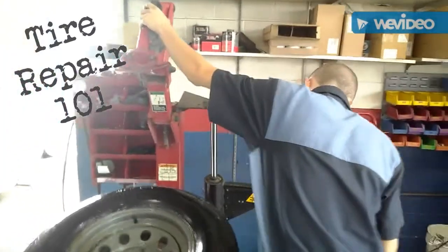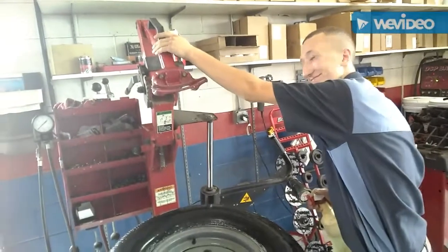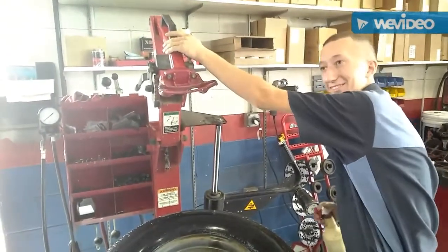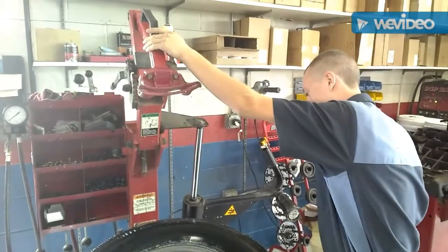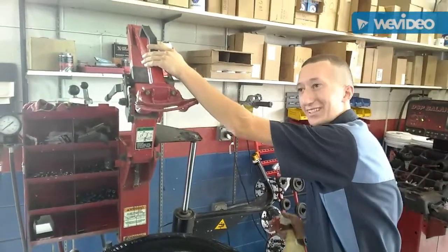Justin, just what are you doing? Checking for leaks. Is this the proper way to check for leaks? Sure. What is the method to your madness? Spray with soap, and hopefully if air's coming out of it somewhere, it'll bubble up.